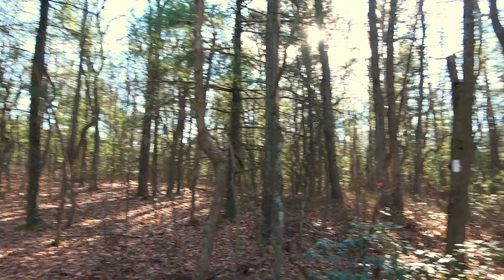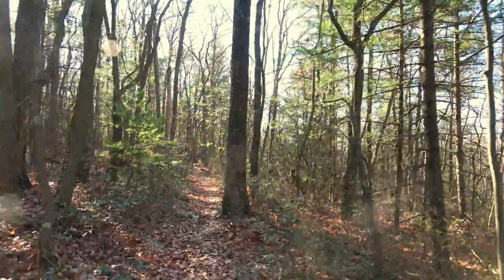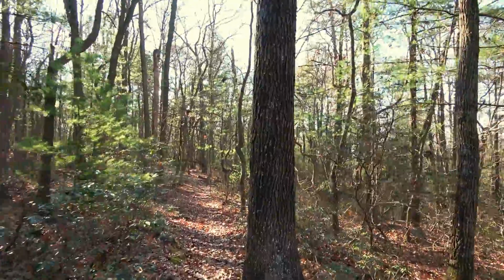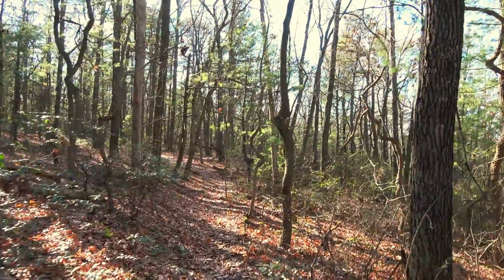Man, I kind of want to go up there, but we have limited time. We'll see. I'm hoping the trail does loop up that way. Well, not loop, but veer off that direction. We'll see. Looks like some pretty cool formations up there.